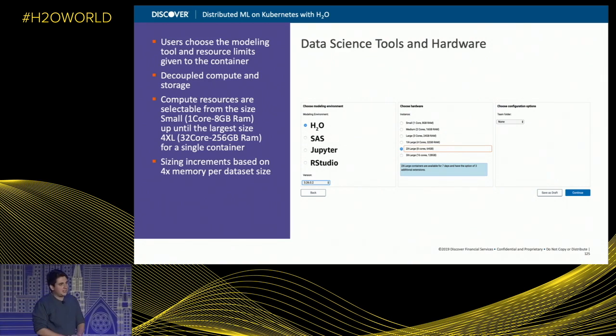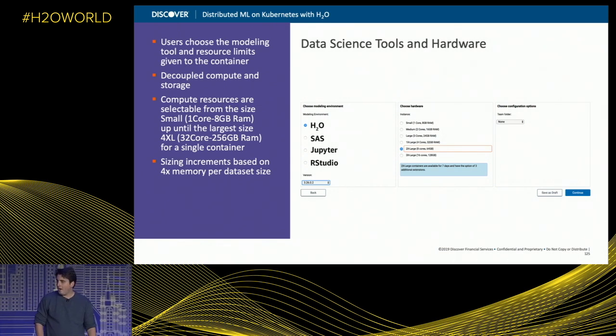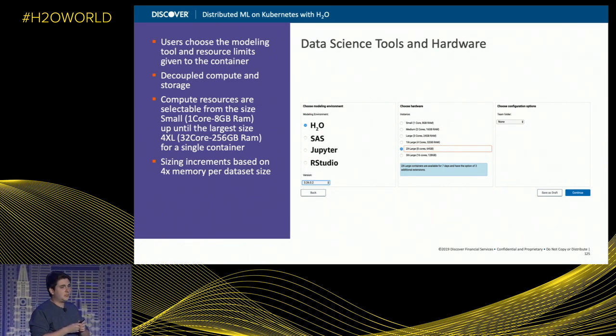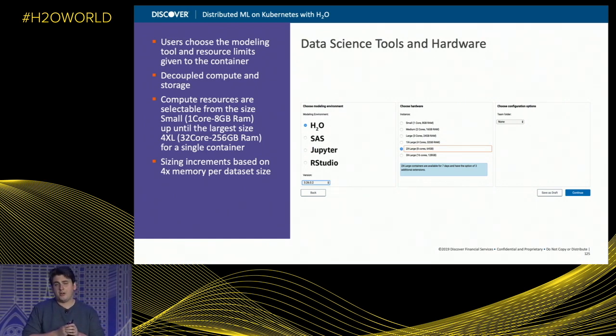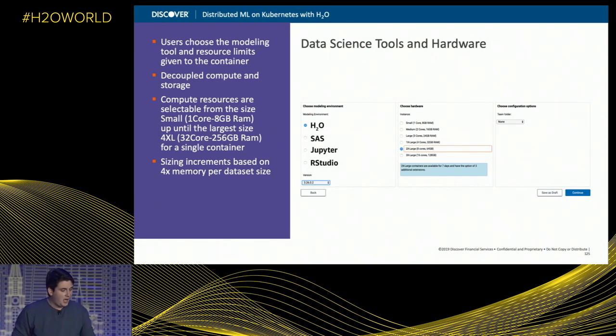I'm a data engineer working on this AirMine data science workbench. I'm going to talk a little bit about that, but the main thing I'm talking about is more of a technical deep dive of how we're running distributed H2O clusters on Kubernetes. I'll talk about the how, the why, the interesting parts, the hurdles and the kind of solutions we came up with to get around it.